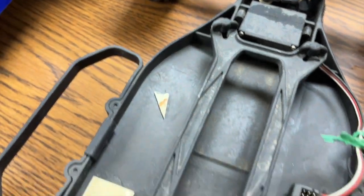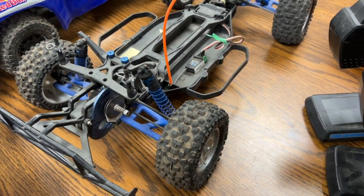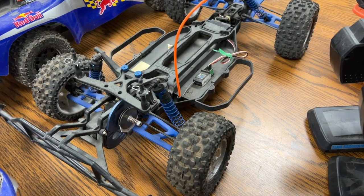And the servo. No, I don't think it's called the servo. It's called something else. And speed control. But I burned it out.